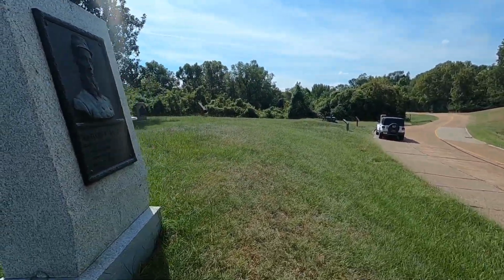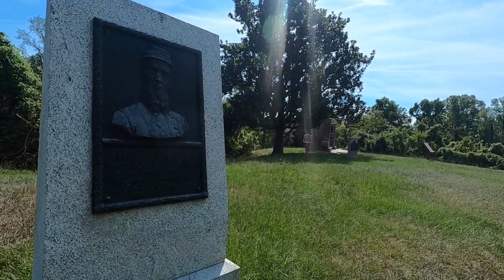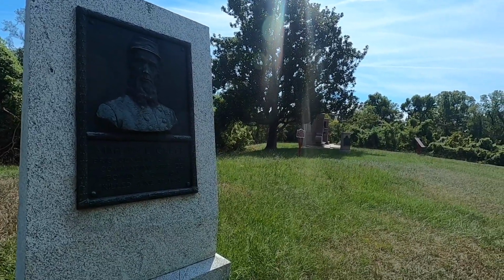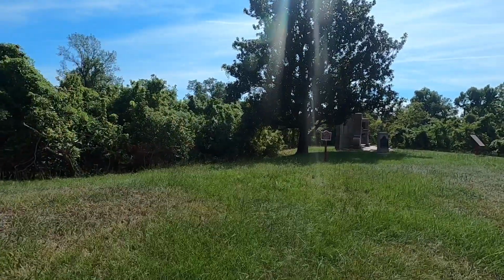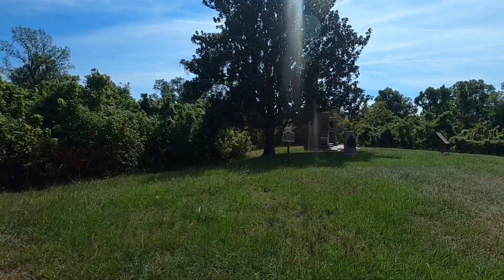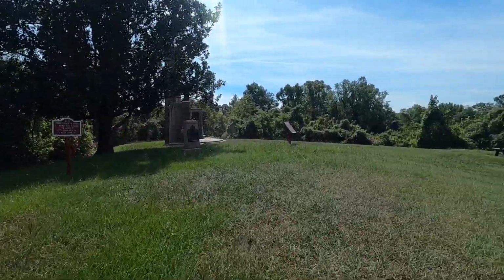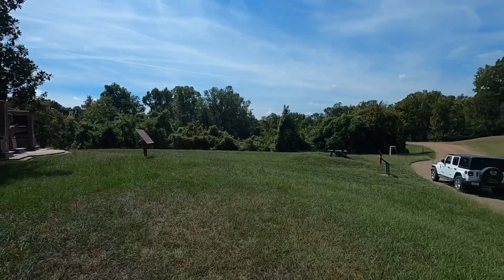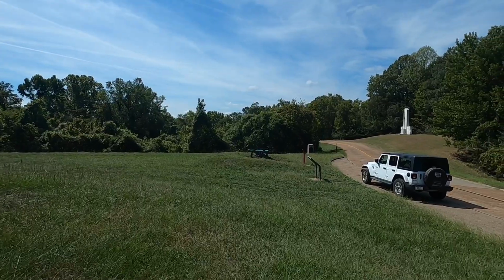I didn't know that. Martin E. Green. Commanding Brigade, Bowen's Division, Confederate States. He died here. Huh. Wow. So, this was stop 10. We'll go to the next stop.